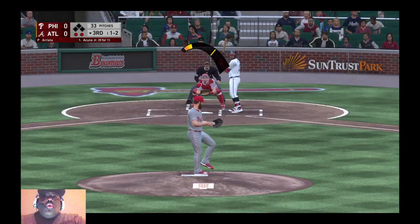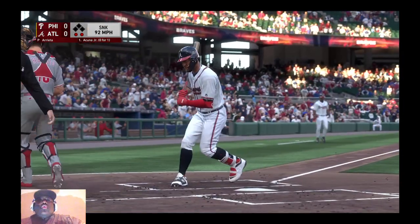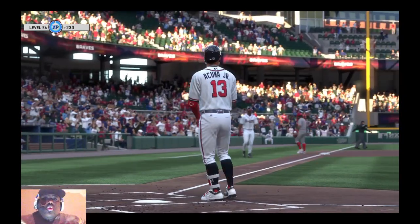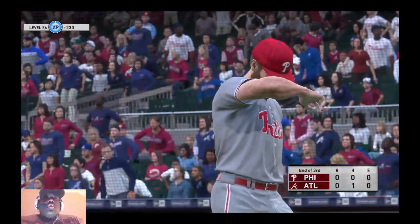The 1-2 is taken on the inside corner. Strike 3. Down in order go the Braves. We'll head to the 4th, still scoreless.